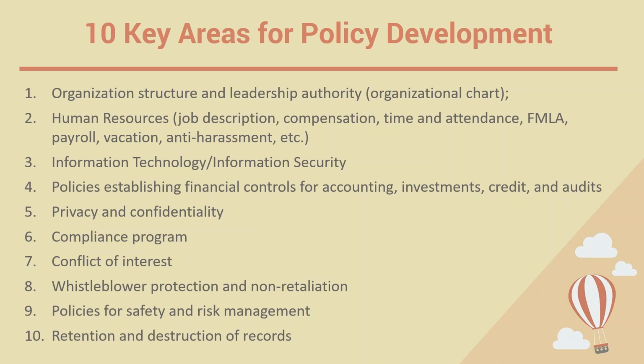Information technology is a huge area for policy development, and again, it's an area where standard operating procedures can be confused with policy. So it's important to know where the policy and standard operating procedures boundaries are in IT. But information security, especially today when there's so much vulnerability, would be a very important part of the policy manual.